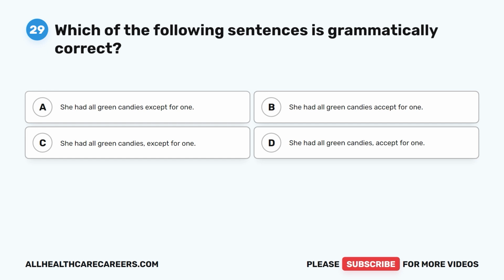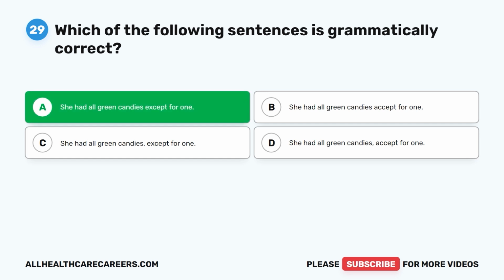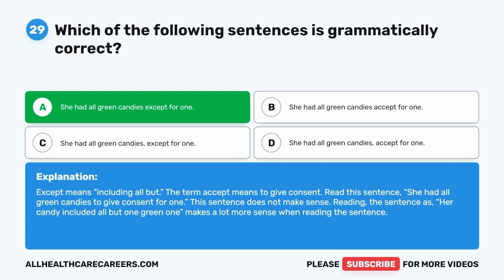Question 29. Which of the following sentences is grammatically correct? A. She had all green candies except for one. B. She had all green candies except for one. C. She had all green candies except for one. D. She had all green candies except for one. The correct answer is A. She had all green candies except for one. Except means including all but. The term accept means to give consent. Read this sentence: she had all green candies to give consent for one. This sentence does not make sense. Reading the sentence as, her candy included all but one green one, makes a lot more sense.